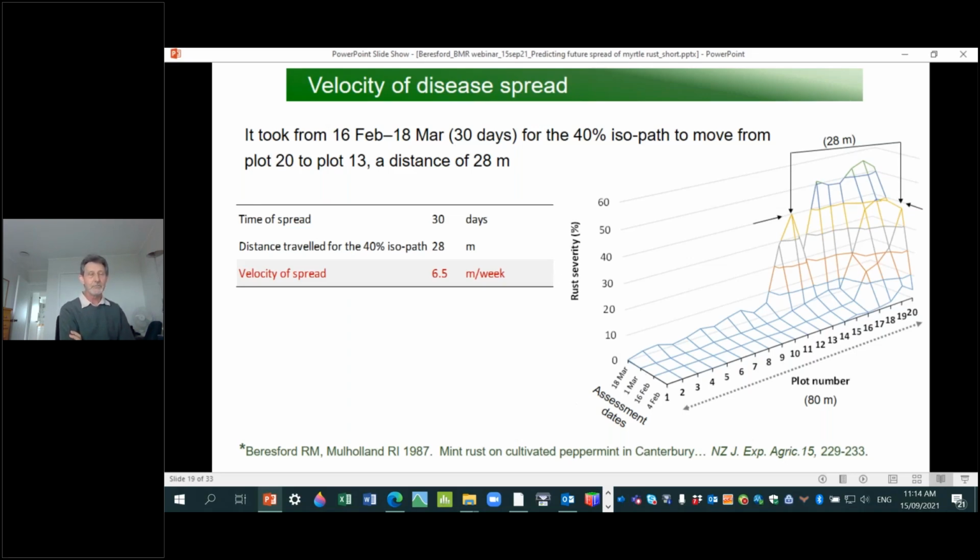And that's an interesting number to ponder, because depending on your scale of reference, it's either very fast, like it was moving down those plots pretty quickly. It wasn't moving quickly enough to even it out so we could do the fungicide trial well enough, but it was moving quite quickly down those plots. On the other hand, on a landscape scale, 6.5 metres in a week is not very fast at all.